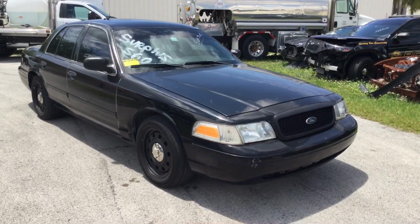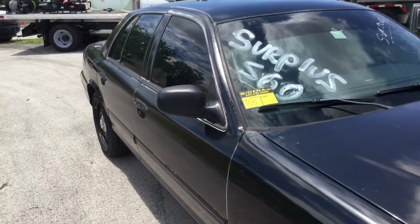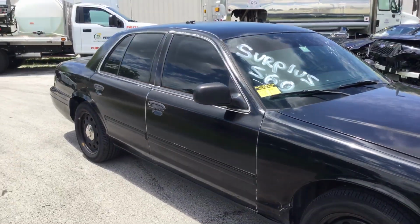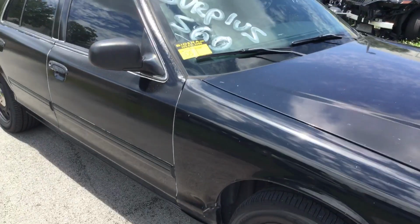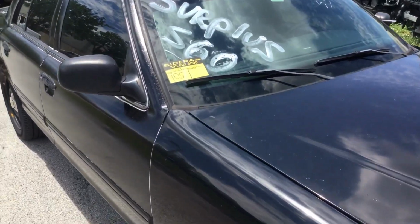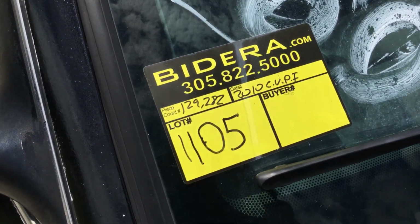They don't want any mechanical work here on the lot, so you have to apply direct power to the starter to get it to start. So it may be a good idea to just have it towed to your mechanic and get that fixed, and then from there on out, it looks like you'll have a nice Crown Vic. The motor sounds good. I've kept it running over an hour. It's lot number 1105. Good luck.